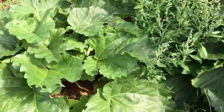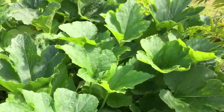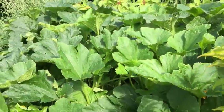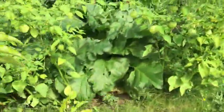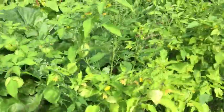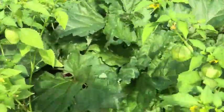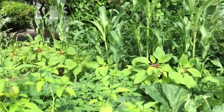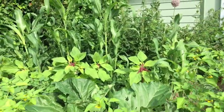Okay, rhubarb, and then my zucchini, 5 zucchini plants all kind of crammed together here. Doing great still. I gave away, let's see, maybe 8 zucchinis to some of the family when they came out for the wedding. The tomatillos that self-seeded from last year, looking beautiful. And there's my other rhubarb out here. And here's another view of the sorghum and the amaranth. The amaranth will probably get about almost as tall as the sorghum is right now.